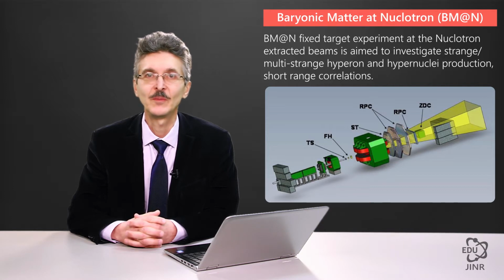At the moment, the baryon matter at nucleotron experiment is being conducted in the existing experimental hall. The hall is about 10,000 square meters in size. People sometimes call it a hectare under a roof. The baryon matter at nucleotron detectors are located at the very end of the hall.